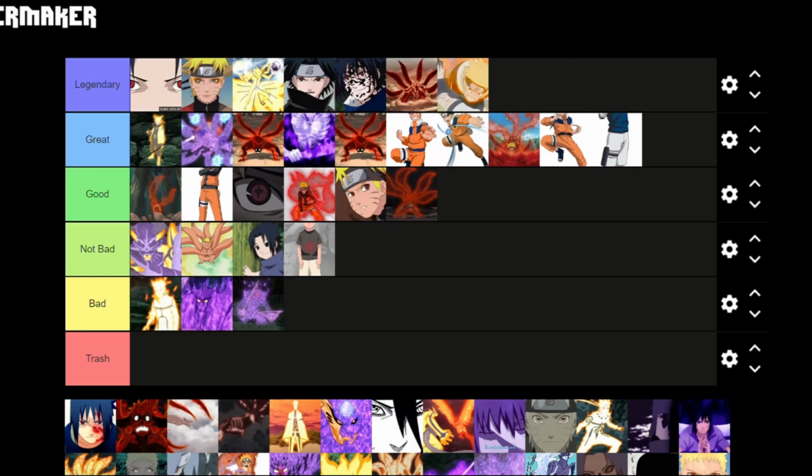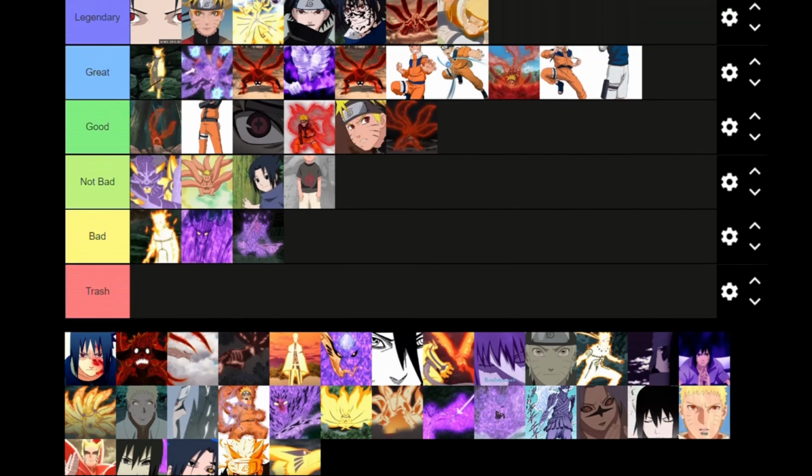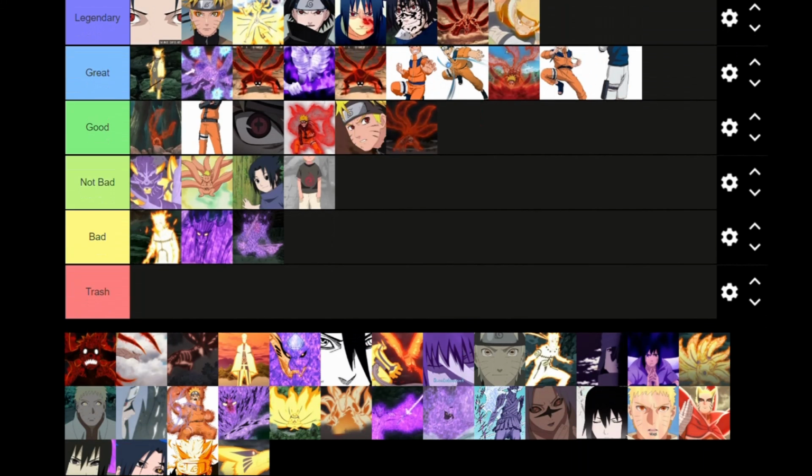And everything that Sasuke does, all the jutsus he has, the Sharingan, when he uses Orochimaru's snakes as well, everything in this character is amazing. It's a legendary design. Oh, this is Valley of the End Sasuke, using Curse Mark Stage 1, and I am a sucker for the Curse Mark Stage 1. You know my opinions at this point, so yeah, it goes on Legendary.